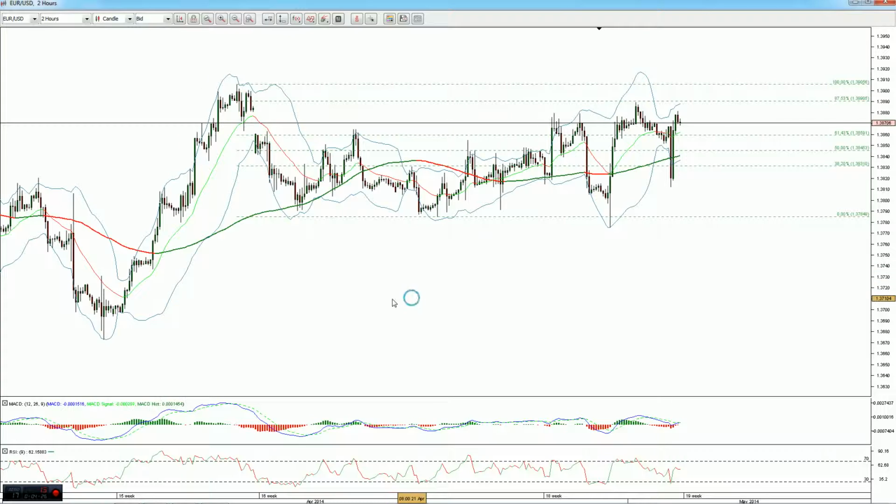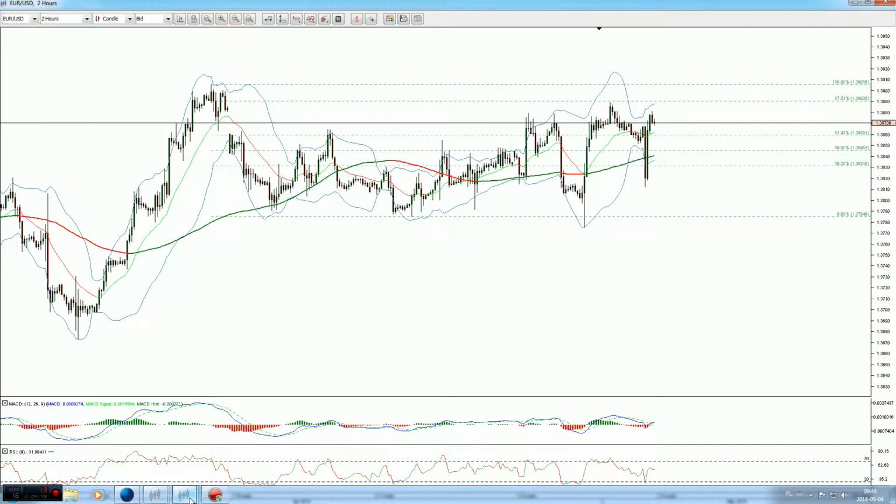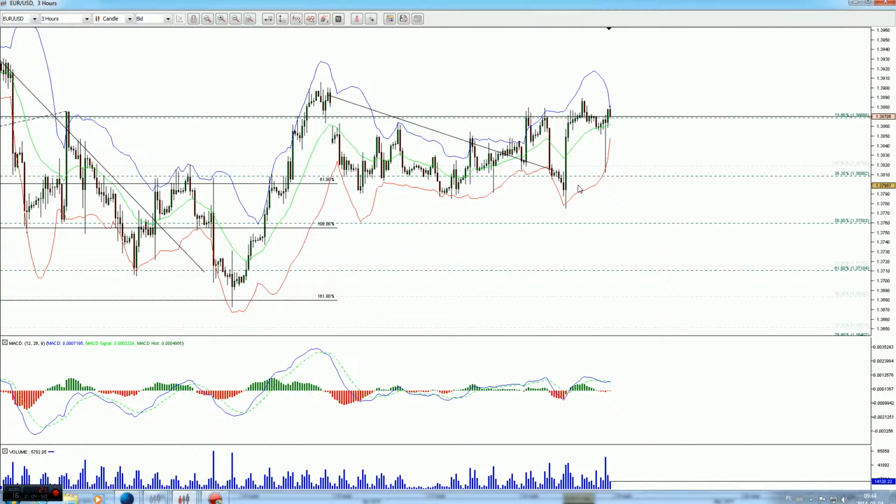So this is not a clear picture yet. In my opinion, there are more signs for an upward move, for completing this upward move, because of this monthly candle, but we should not rule out a situation where something new has started. So it's better to be prepared for both scenarios.